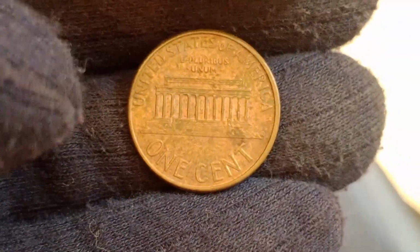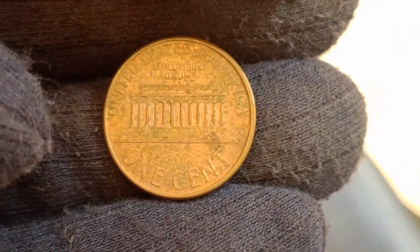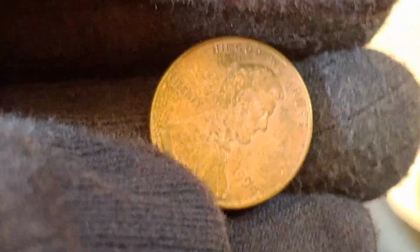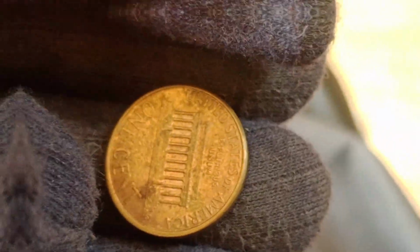That same coin, weighing about 2.5 grams with a 19 mm diameter, carries the likeness of Abraham Lincoln on the obverse, a design created by Victor David Brenner in 1909, and the Lincoln Memorial on the reverse, introduced in 1959. The coin's composition since 1982 has been a zinc core plated with copper.